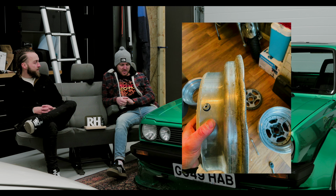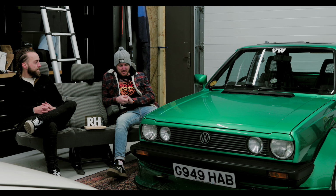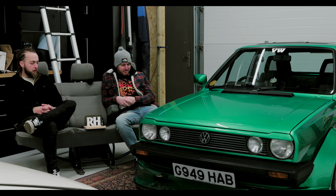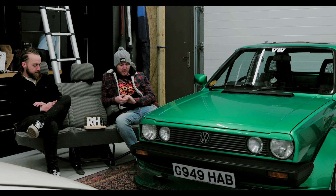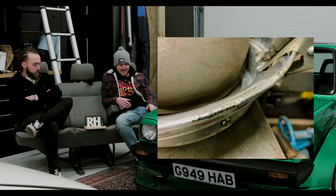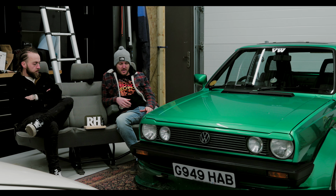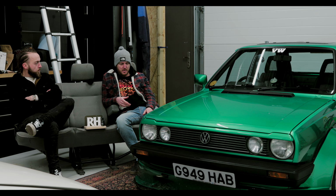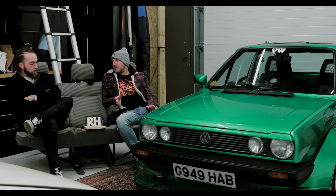The lips were just dull, like they'd just come out of a scrap bin, really. They were heavily pitted. I think they are an 80s wheel, so they've been around some time. Yeah, they look bloody amazing, mate. One of the front lips was actually dented and had quite a large chunk taken out of it. So I was trying to source new lips for the fronts, but the PLS Hockenheims only came in a 13 inch as far as I know.